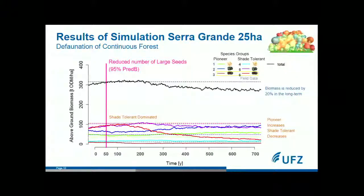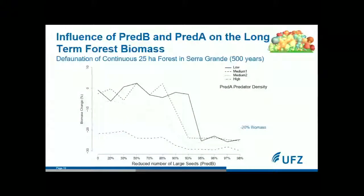What we can also see that's interesting is that this plant functional type of small seeds, which was absolutely not changed, was also affected, of course, by the changes in species composition and so on, and the community was completely changed over 700 years. But we tested only 95%. So let's try some different variations here.